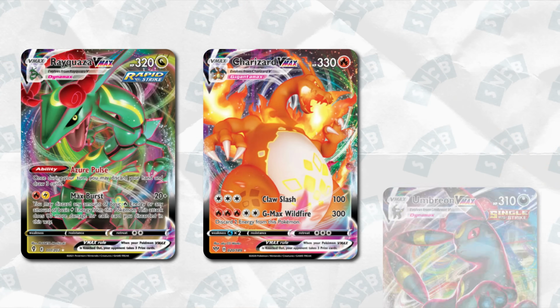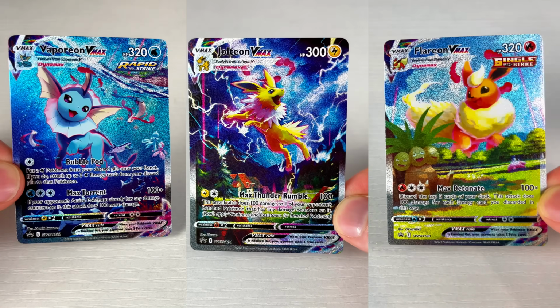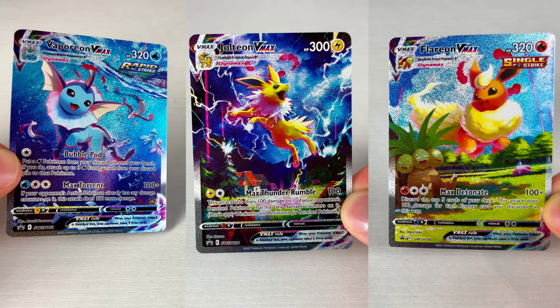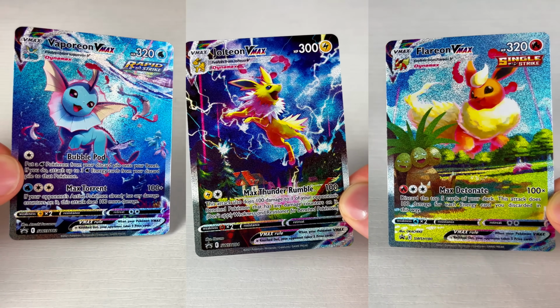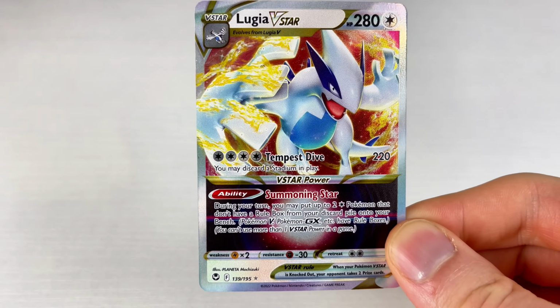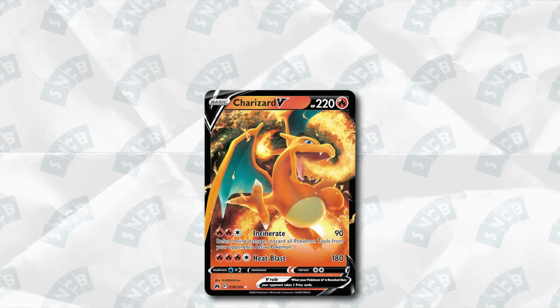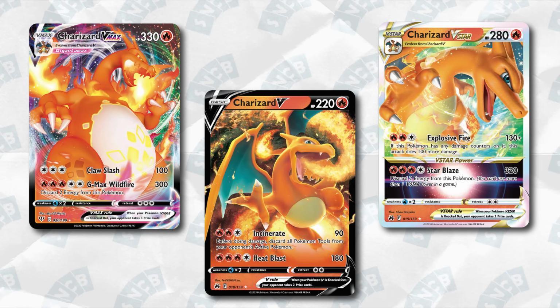These are the TCG versions of Gigantamax or Dynamax Pokemon from the video games. They feature a slightly darker art style unless they are an alternate art version. VSTAR cards are a branch off of the V, not VMAX, which is kind of confusing, but most Pokemon will have either a VMAX or VSTAR card, with only a few exceptions like Charizard having both.